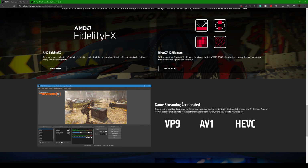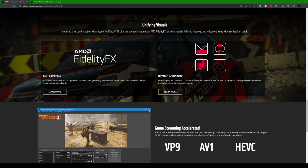And RTX is different than ray tracing. I don't know how many things are specific to RTX that aren't ray tracing, and that might be one downside to it. AMD FidelityFX, we'll get into that. There's a lot of stuff with DirectX 12 and the visual pipeline. AMD worked close with Microsoft, right? There was actually a blog post from Xbox out this afternoon after the AMD announcement. Kind of goes hand in hand. I'm guessing AMD wanted some stuff out before they got out with this.